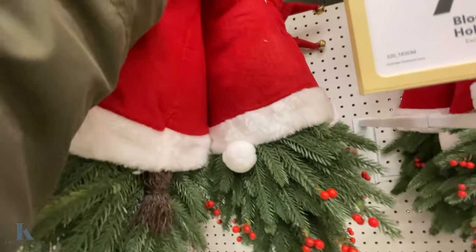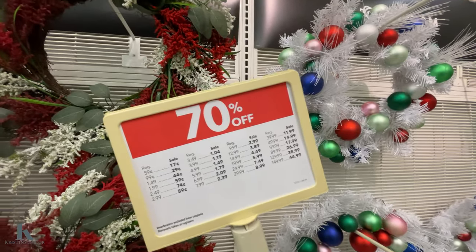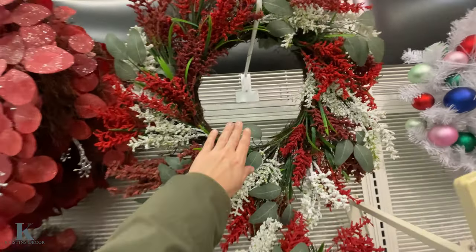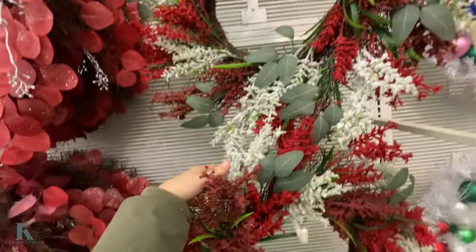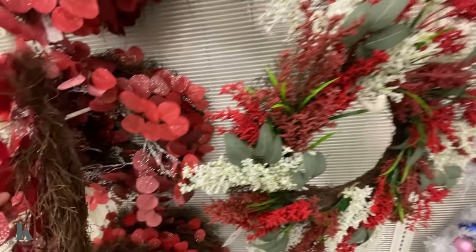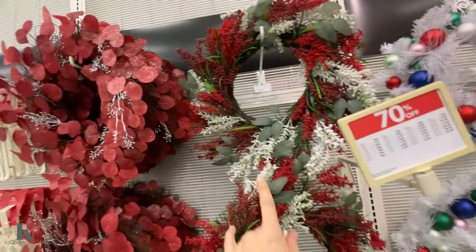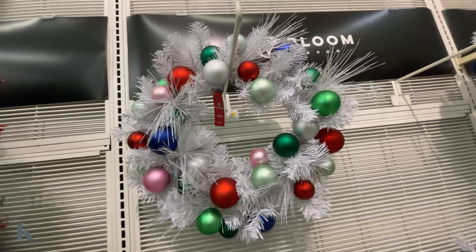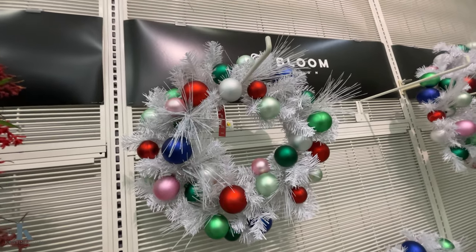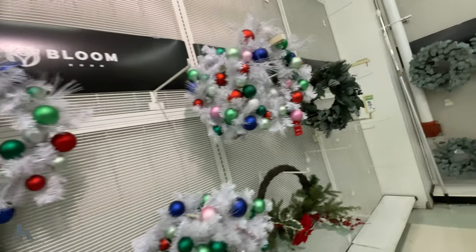Look at these cute little gnome wreaths. And these are $40, 70% off. Really pretty. This is really pretty. You can keep up on the whole winter long. If I can get a price tag on it. Not really sure. Let's see. $40 for this one, so I'm assuming that's 40. And this one is 60, but they're 70% off. So 60, this brings us down to $18. That's really pretty. Oh, let's go and see this one.